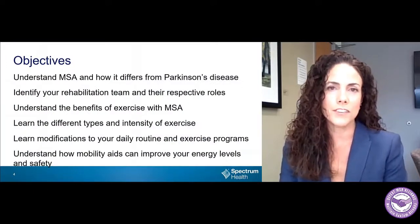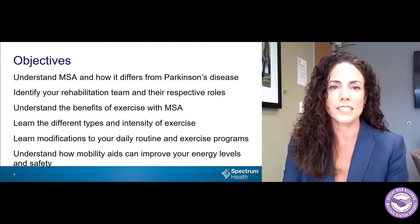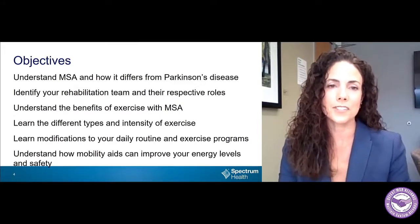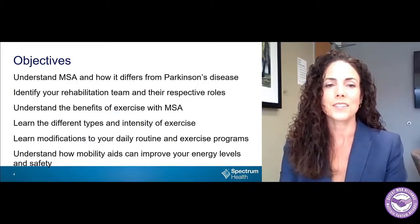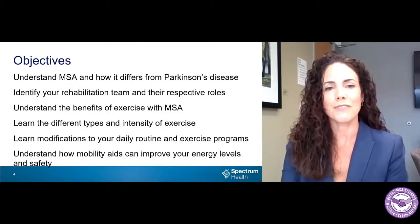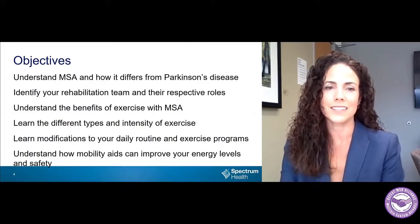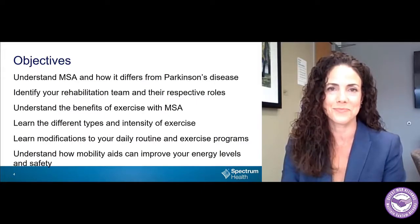Today, my objectives for physical therapy are that you'll understand how MSA differs from Parkinson's disease and Parkinsonism. Identify your rehabilitation team and their respective roles. Understand the benefits of exercise with MSA. Learn the different types and intensity of exercise. Learn modifications to your daily routine and exercise programs, and understand how mobility aids can improve your energy levels and safety.